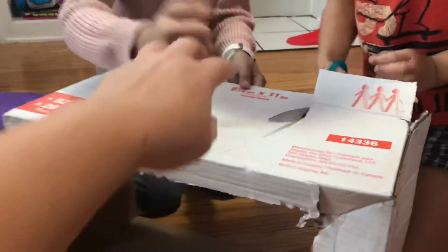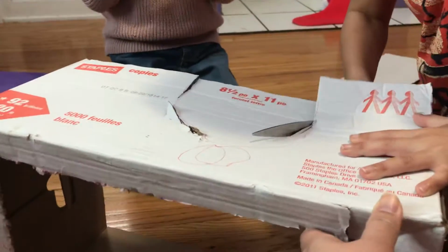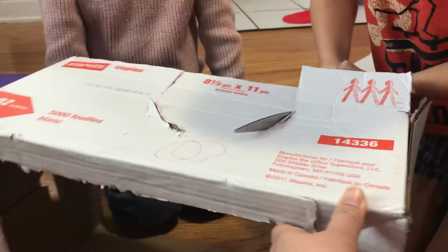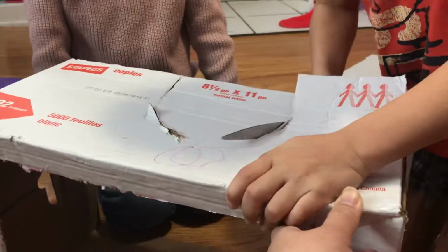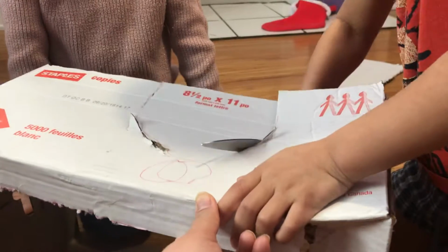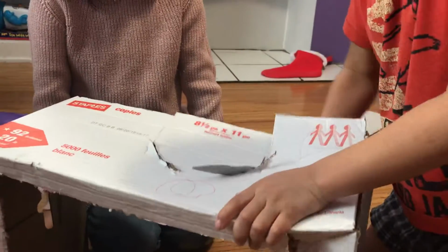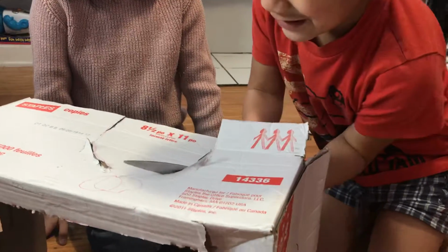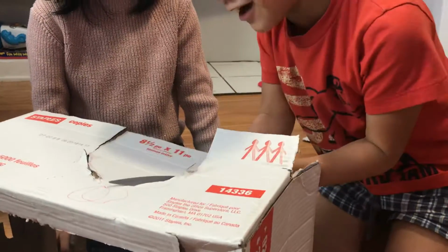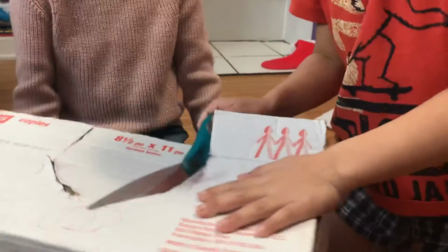I'll help cutting this. Chanel, don't put your hands there because it's sharp on this. Careful, Diego. Can you let Chanel finish? Because you're only 4. When you turn 5, you can cut that. I'm starting to cut. Okay, that's enough. I'm getting scared.